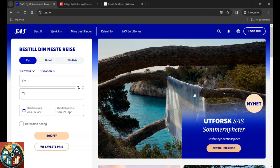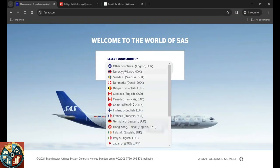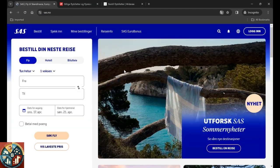So you can see this is how the website looks. I think it's probable that we can change the location and the language. Otherwise, we have to go with Norwegian. So here it's like buying the ticket, checking in, your flights, travel information, and EuroBonus. When you log in, you can choose to have EuroBonus. It gives you mileage. So if you travel a lot, you can probably use this and rest in the lounge of SAS, and it gives you some benefits.